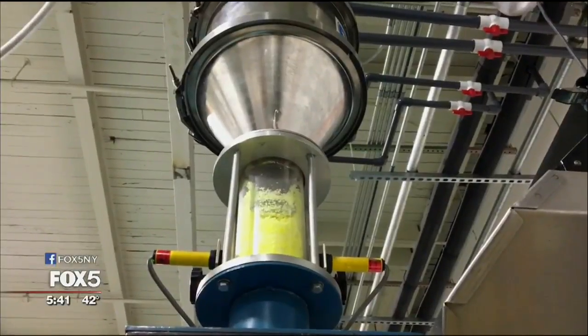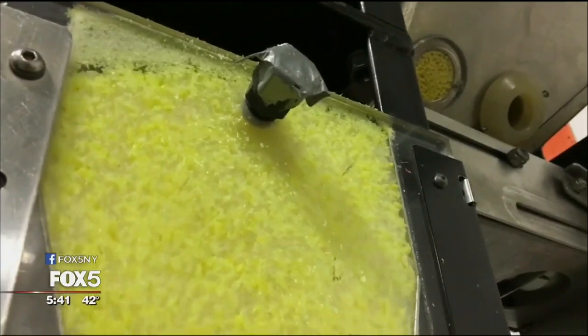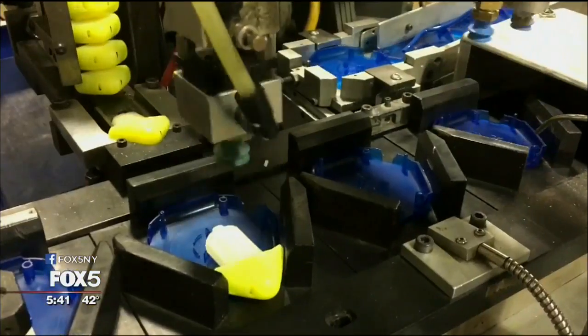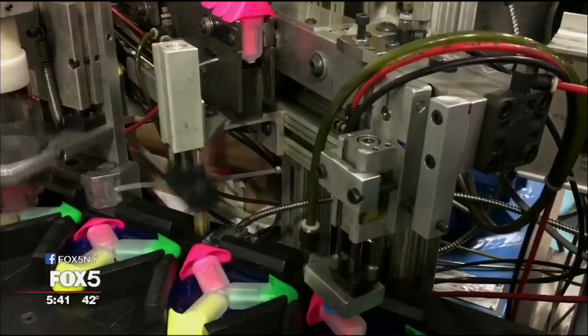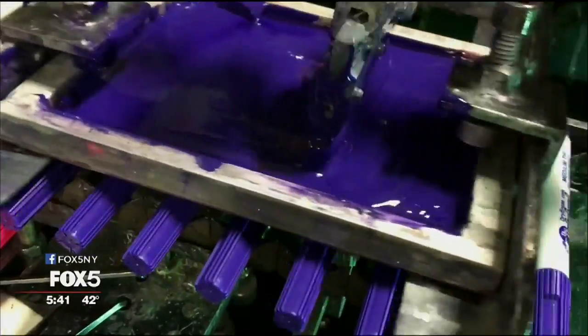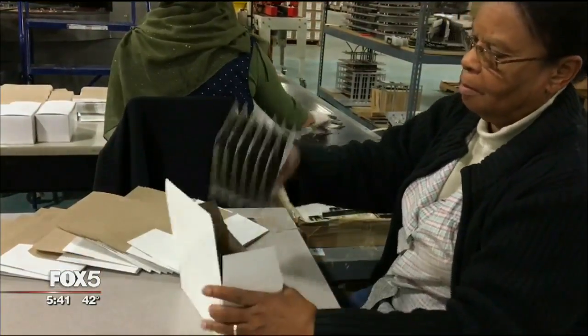Plastic resin goes through overhead pipes. A color cartridge mixes in the color. With the right amount of pressure and heat, each part of the marker is carefully made. It then goes to assembly where these triple highlighters are. This machine does the screen printing. And then the markers get packaged.